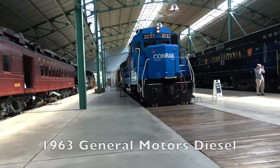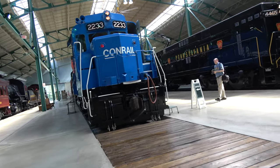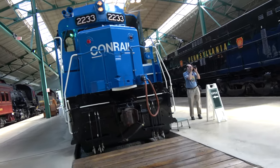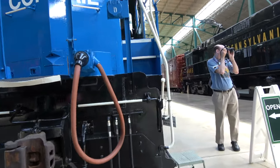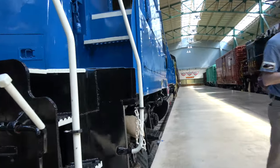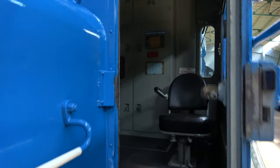We're coming up on one of the newer engines in the museum. This is a General Motors diesel electric, and it has some interesting significance to Diane, whose father was a railroad engineer, and he actually drove an engine like this for a long part of his career. So let's take a walk up and take a look inside and see what one of these diesel electrics really looks like.